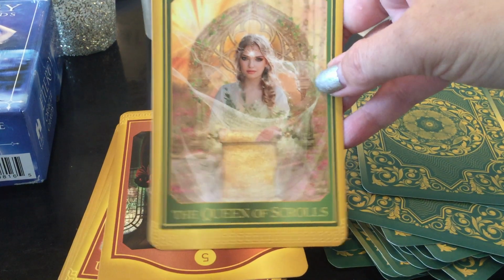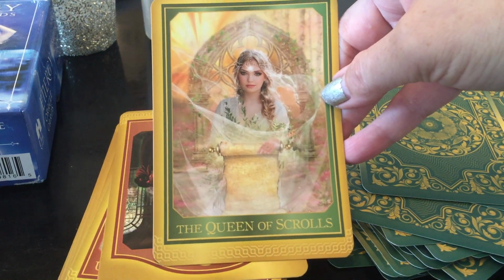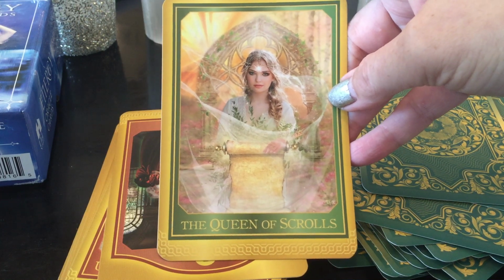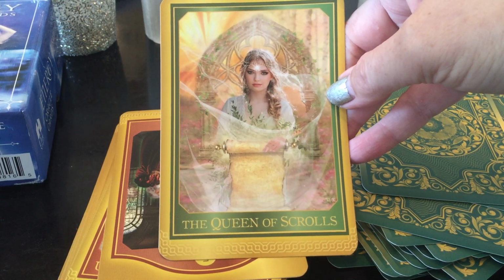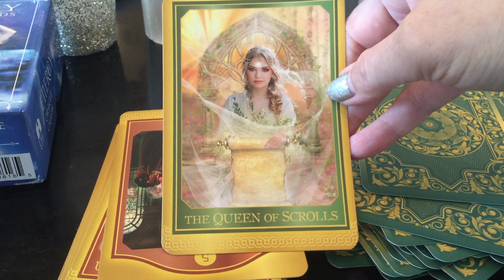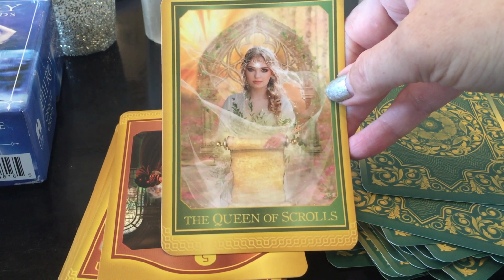You really do. This is a beautiful woman, holds a scroll as she stands in front of a sunlit archway. Around her swirls the energy of wisdom, knowledge, and Akashic truth. When this card appears upright, she brings important information and inspiration to you.